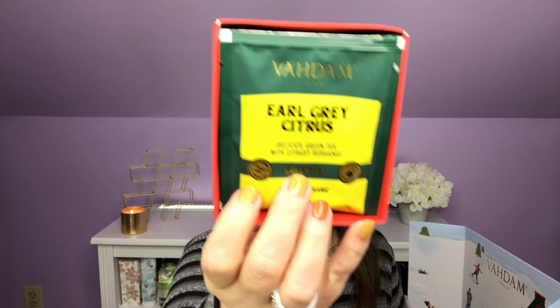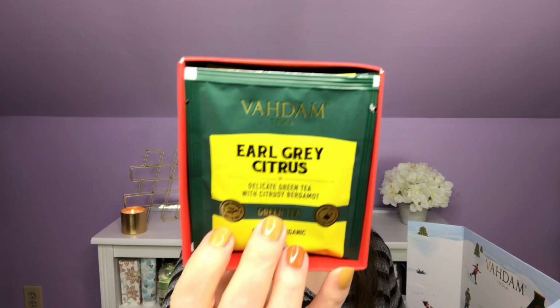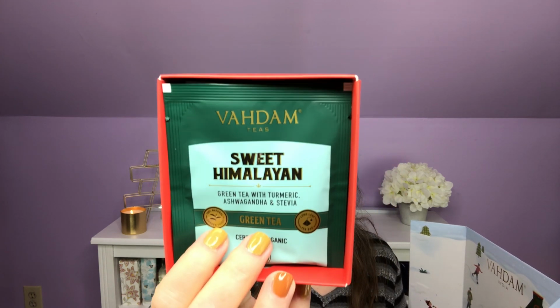Ooh, Earl Grey citrus. Delicate green tea with citrusy bergamot. So it's an Earl Grey green tea. That sounds fantastic. Next we have Sweet Himalayan. This is a green tea with turmeric, ashwagandha, and stevia. So that one's going to already be sweet. How easy is this going right along?